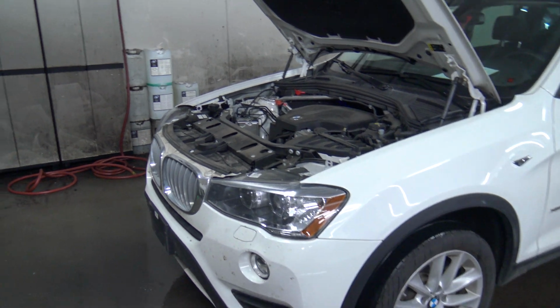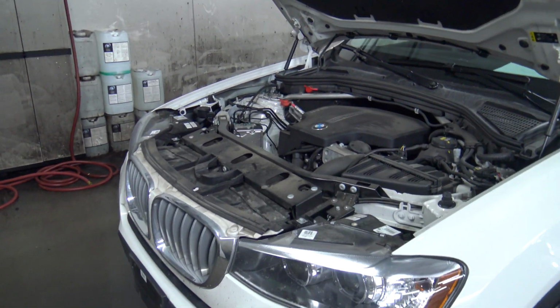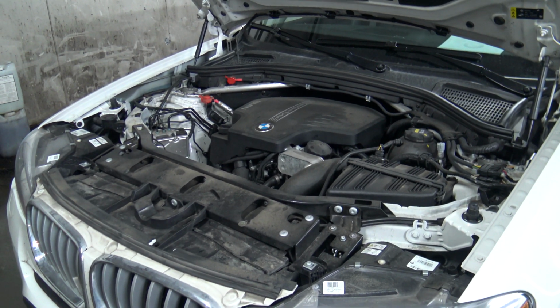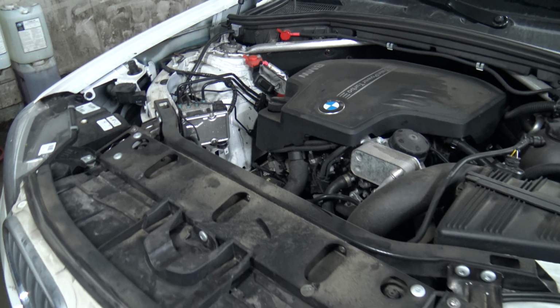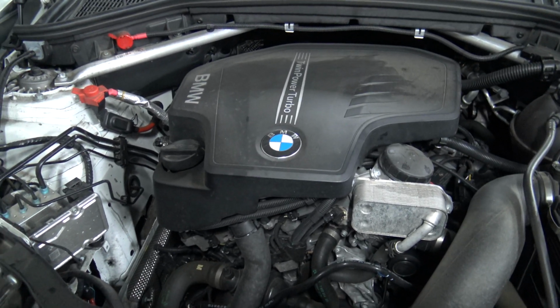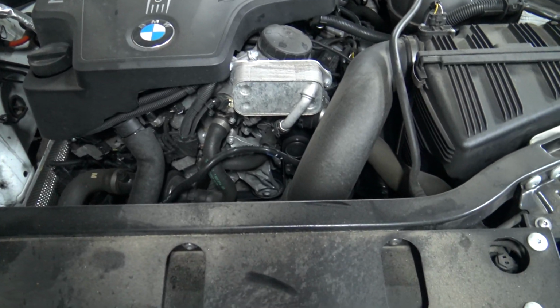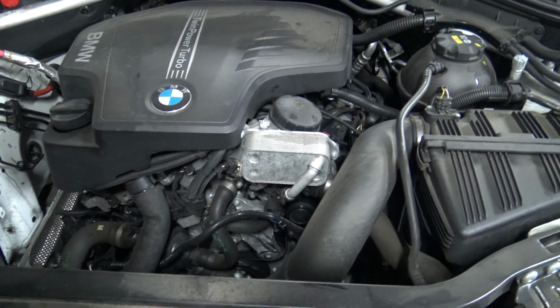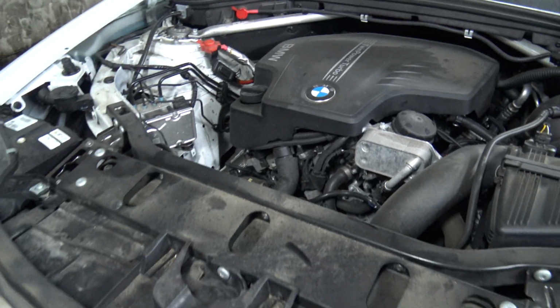All right, so let's take a look at this 2017 X3 as a good example of both engine bay and exterior. So as you look at this, it's pretty dirty in the engine bay. Now a lot of this is just going to be normal road grime, but this is also going to be smoke and ash particles if you've been out here on the West Coast. Now that's going to act just like sandpaper.